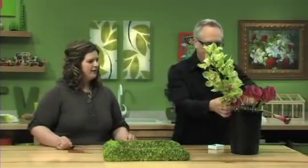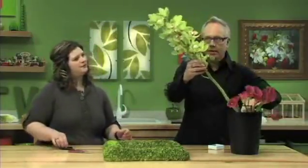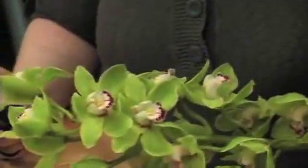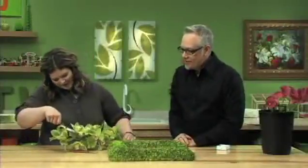Okay, so what do we do now? Which one's first? First, we're going to put the orchids in. Okay. So if I can have the beautiful, beautiful green Cymbidiums. I know. Those were hard to get this week, too. I had to pull in some favors. He said, I've got this girl coming all the way from Birmingham, Alabama. We've got to have some green. We've got to have beautiful flowers.